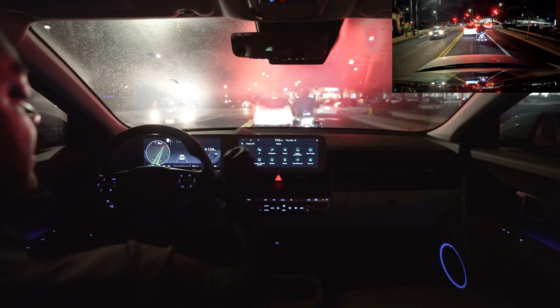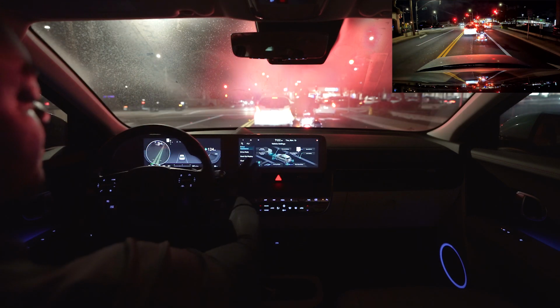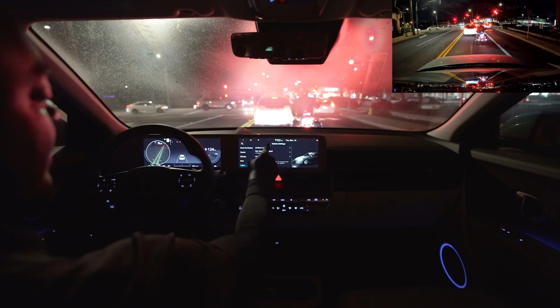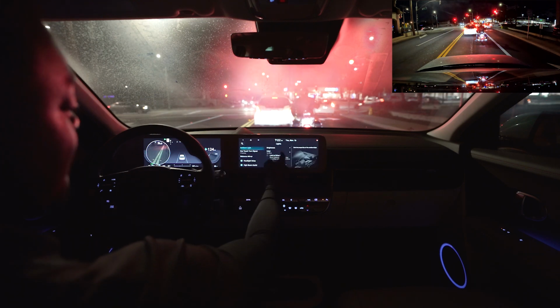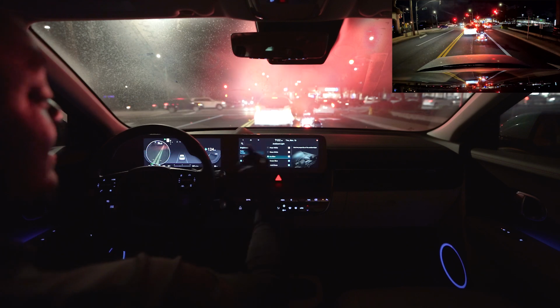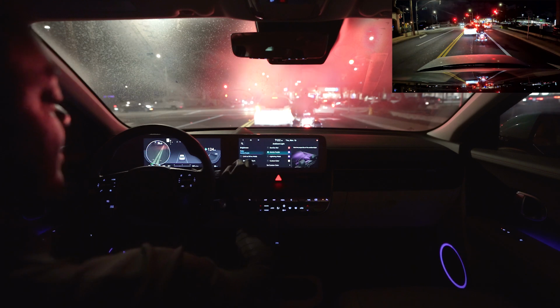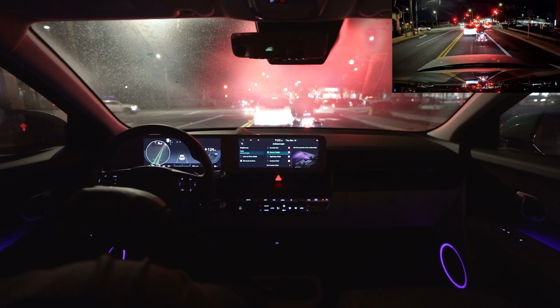You're gonna go to setup, go to vehicle. You're gonna scroll all the way down to lights. Then you go to ambient light. And my favorite color is blue, but this is not about me today, it's about you guys. So let me go ahead and put you on a color that looks beautiful with the car.